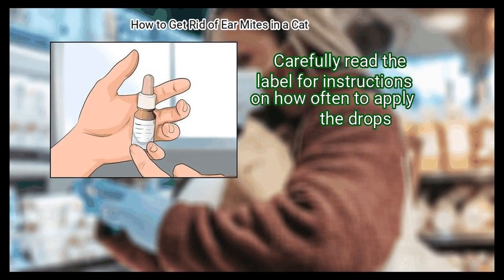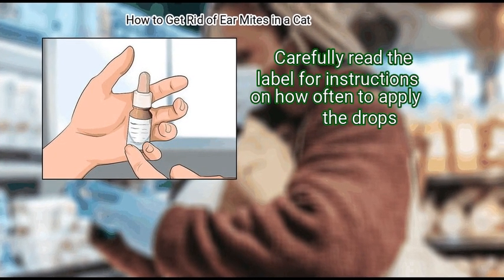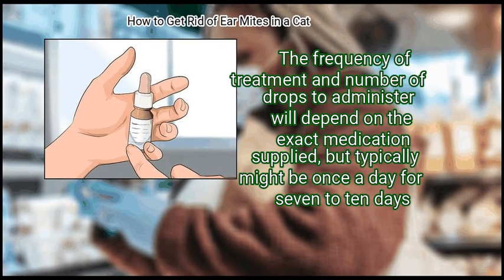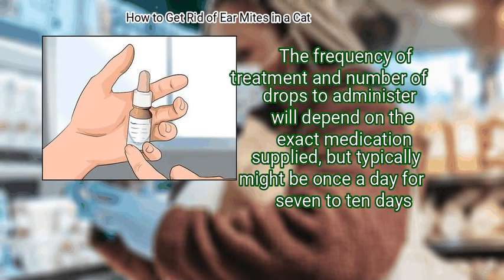Carefully read the label for instructions on how often to apply the drops. The frequency of treatment and number of drops to administer will depend on the exact medication supplied, but typically might be once a day for 7 to 10 days.